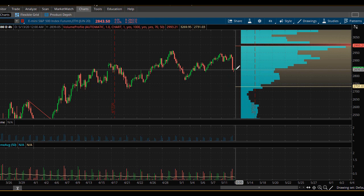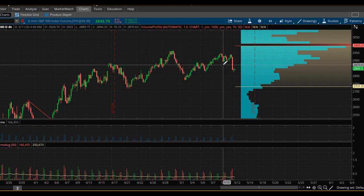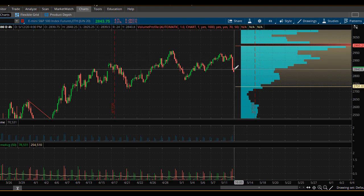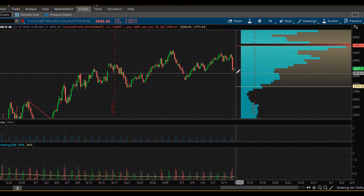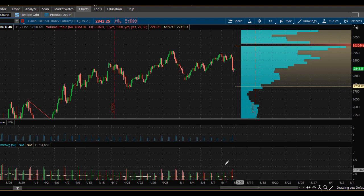So we talked about potentially in the last video how we may come down here and trade sideways for a bit. But now here's the deal. If we go into tomorrow and there's still this elevated selling volume, we're going to slice right through this for sure if the volume stays elevated.